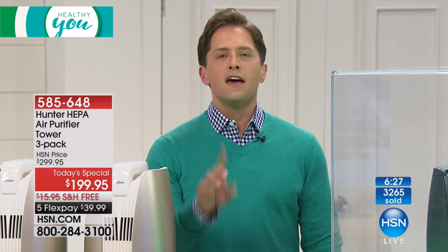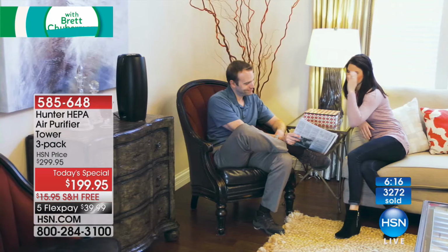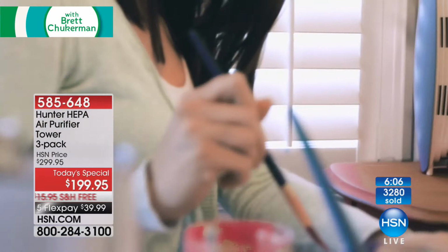Think about the bedrooms where the guests come to visit, where the in-laws come to visit, where the grandchildren come to visit. That doesn't really get cleaned as often as it should. Let Hunter literally do the scrubbing for you. When we talk about the air turnover rate, you're talking about literally scrubbing the entire room over and over and over again without you doing any work. 5 times an hour. Do you vacuum 5 times an hour, Tracy?